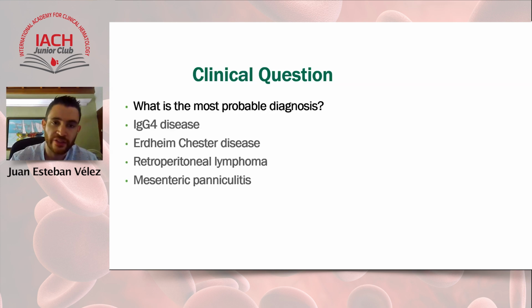So with these findings, the first thing to do is to ask a clinical question, that is, what is the most probable diagnosis? I wanted to approach this case mainly through the way of thinking: what causes retroperitoneal fibrosis, and of the different causes, which one fits best with the clinical presentation of this case? So we got these 4 options. There are more, of course, that I'm going to talk about, but we have IgG4 disease, Erdheim-Chester disease, retroperitoneal lymphoma, or mesenteric panniculitis. So you can think about which one you think is the most probable option.